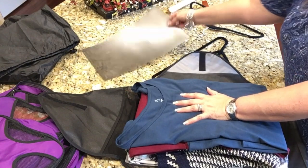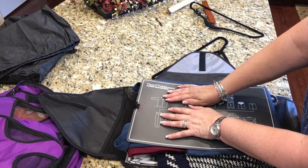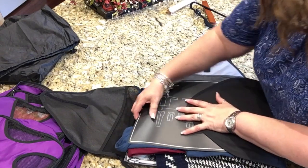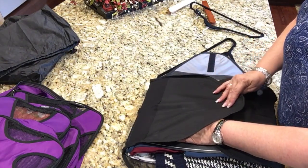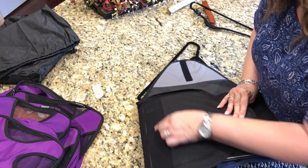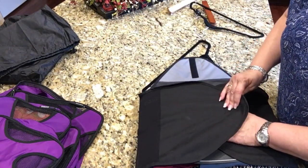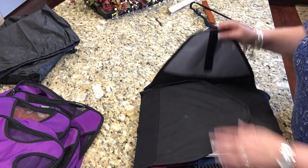But let me show you how to close it up. Put your packing folder folding instructions on top, and then, kind of like a box, you just pull at each end, and this is really nice. And I'm pulling it really tight. Can you see that part there? That is how much more allowance I'm going to have, and it stretches. I'm easily going to fit those tops in here.